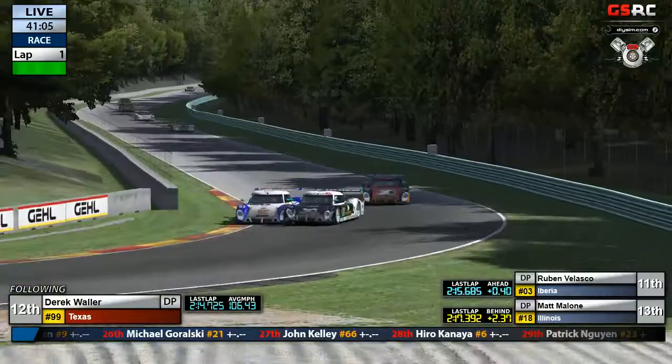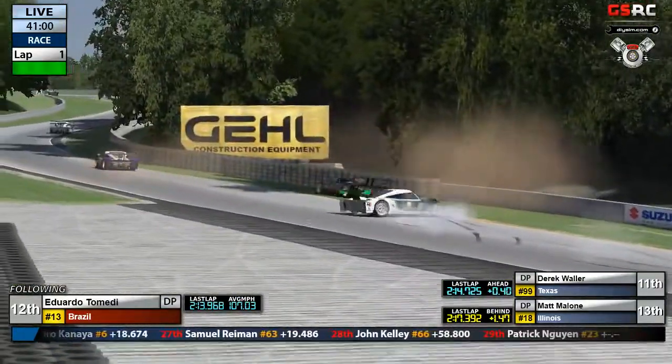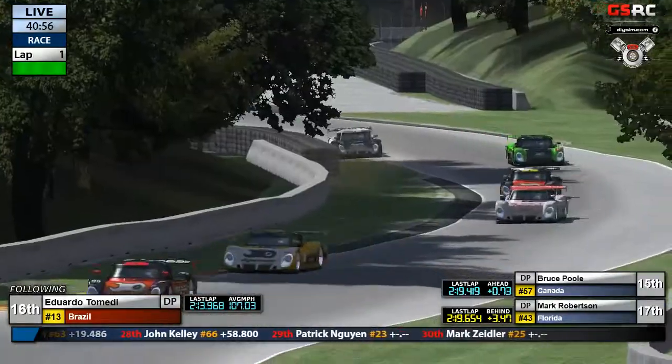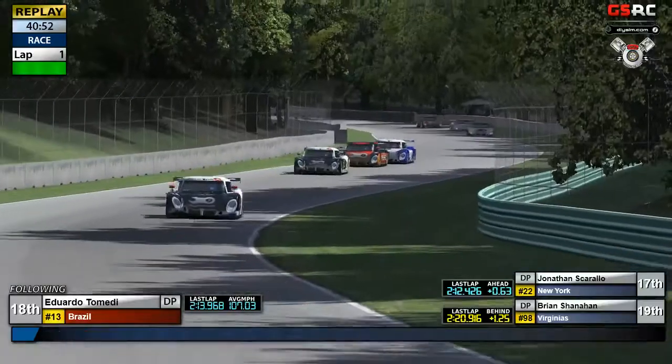Looks like there's damage on Tomate, and there's going to be more damage as he gets hit in the side by Velasco and then runs into Derek Waller. Waller then slams into the tire barrier. That is not a good start. As we look at the replay.